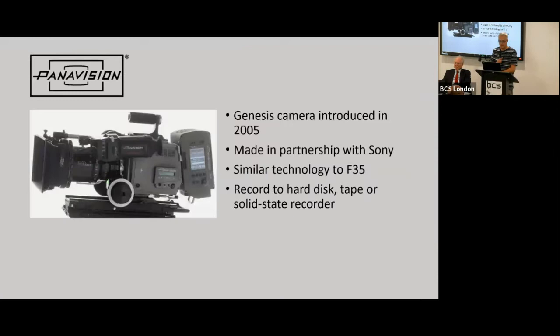So Panavision, one of the major film equipment providers, have been around for a very long time. In 2005, they introduced the Genesis camera, and that was made in partnership with Sony, based on the same sensor that Sony used in their F35 camera. And that was a reasonably successful camera. It's used on many films, mostly recording to tape, hard disk. And it also had an optional onboard solid state recorder, which you can see in the picture there.